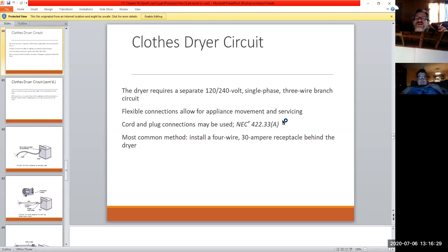Now, clothes dryers can be in a few different styles, depending on what you buy. They can come in either a 120 or a 240 volt style, single phase, 3 wires, right? Branch circuit, dedicated, flexible connections, so you can move your appliance out and service it properly. When you do the whips to these, you want to make sure you have a fair amount of play so you can pull the dryer out and away so it can be moved for whatever reason, or for servicing or cleaning. You don't want a real tight whip with no flexibility at all. And of course you have the cord and plug style as well.